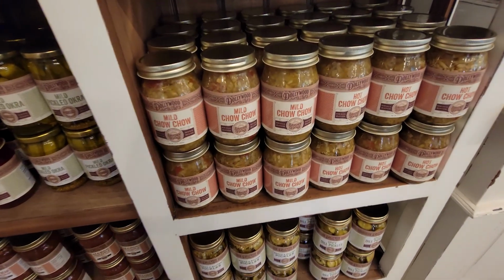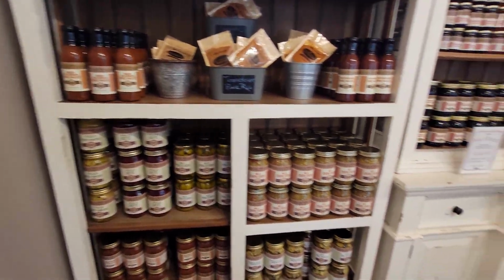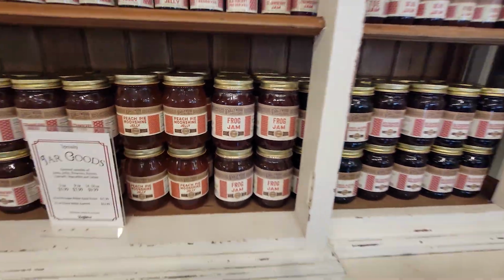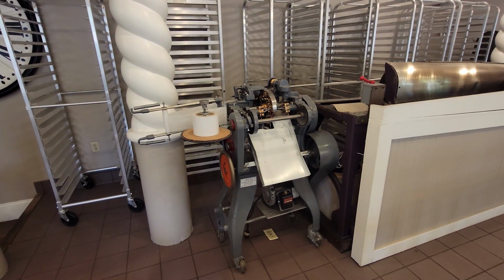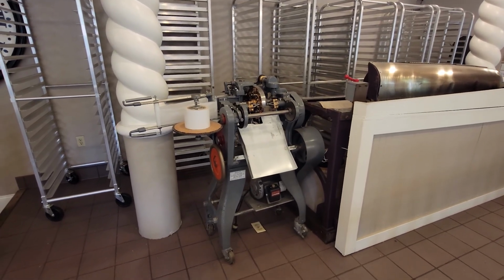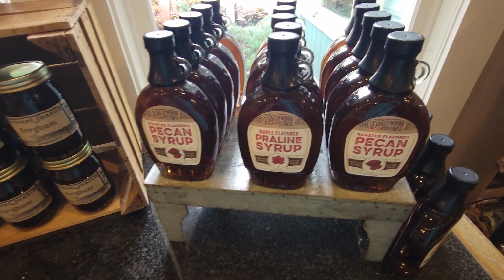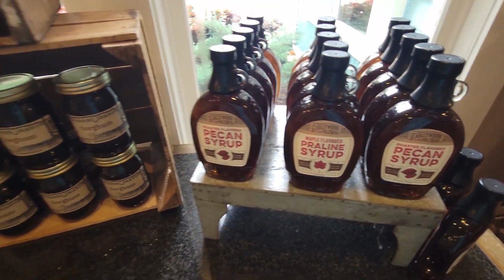They do have their own brand of Chow Chow. They have pickles, beets, all your preserves, your apple jellies. They have frog jam. I've never had frog jam. I wonder if it tastes like, well, other than frog, right? They have one of those machines that wrap taffy, but I hardly ever see it being used. I don't think they even use it anymore. I mean, it's been quite a while. We just got back from Vermont, and boy, the maple syrup is very popular up there. But Dollywood has their own syrups here.